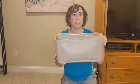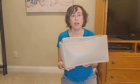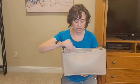I bought the Omstyle Bag Purse Organizer. This is felt. It comes in 21 different colors and 5 or 6 different sizes. It is perfect organization for large bags and small bags, depending on what you need.